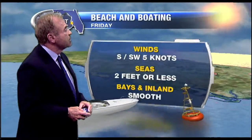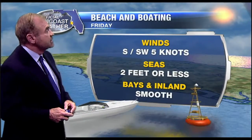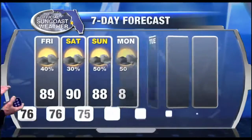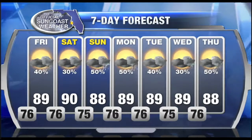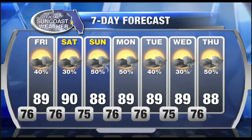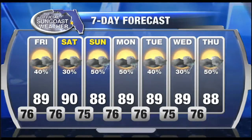On the water, no problems boating, seas 2 feet or less, smooth on the bay and inland waters. Our 7-day outlook shows this 30, 40, 50% chance of thunderstorms each and every day, as we typically get in July, will last right on through the weekend and early part of next week. It's hard to call exactly the exact number every day, but you get the picture. No big changes with that strong high pressure right over us.